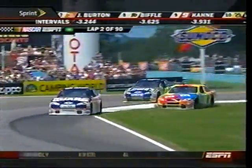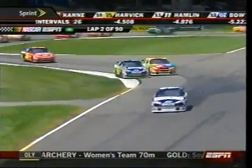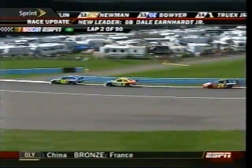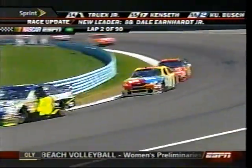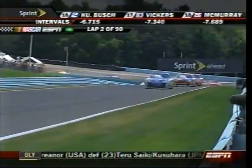Headed to the inner loop. He will make the pass if he can hang on. Whoa, Jimmy Johnson. He does give Kyle enough room and makes the pass. Kyle didn't want to give up much there. Got in there a little bit hot. He knew that Junior was going to pass him, but he was trying not to give up that second spot to Jimmy Johnson, but had to go across the grass, and we see Jeff Gordon putting pressure on him now.